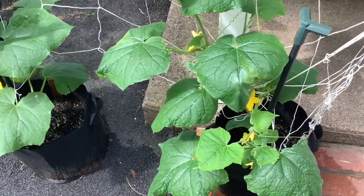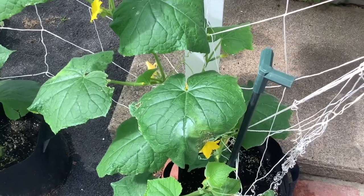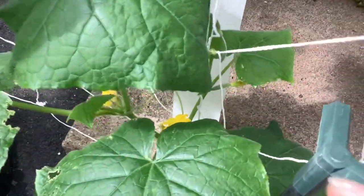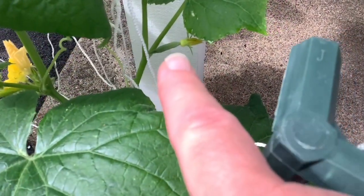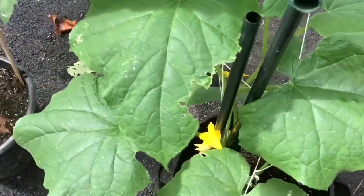I have seen a couple cucumber beetles on them, but they're not infested by any means, not like I had them last year. But I do have a lot of cucumbers. You can see a little cucumber right there growing. I mean, there's a whole bunch on here.